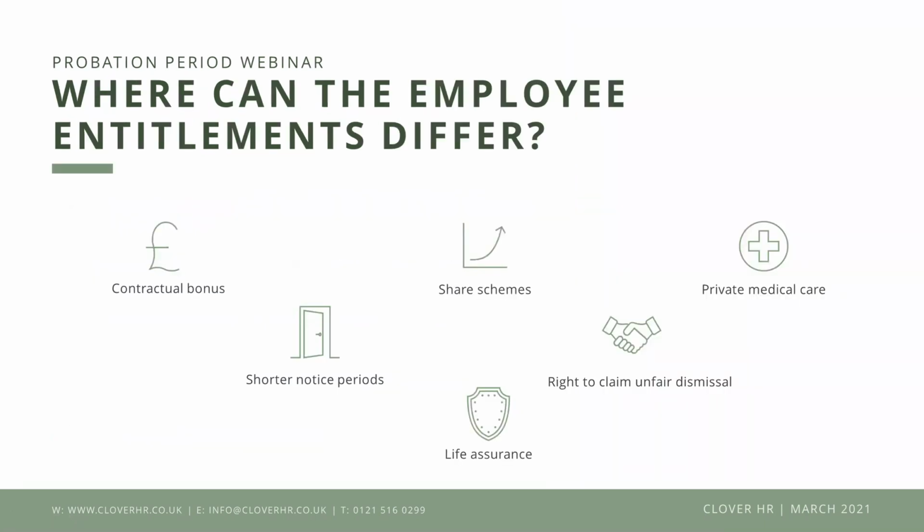So you're probably wondering what is different. What employers can offer during the probation period is less generous contractual terms. So for example, an employee on probation may not have access to full benefits such as bonuses, share schemes, or private medical care. Employees are also likely to be on much shorter notice periods until the probationary period has passed, generally a week, and that can be beneficial if you need to terminate the employment.